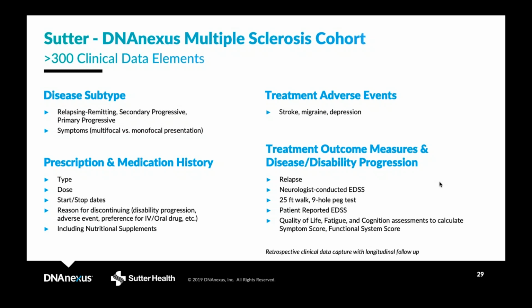We'll also be capturing a number of outcome measures around disease and disability progression, some of which will be captured from unstructured data, such as progress notes. The neurologist-conducted EDSS will actually happen at the initial study visit. If there was a 25-foot walk or other disability assessment that was done during routine care, we'll capture that from the notes as well. And also some extended questionnaires to get quality of life, fatigue, cognition assessments, et cetera.